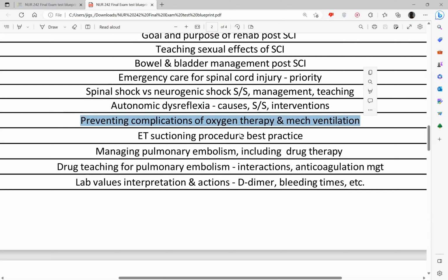Okay, so mechanical ventilation now. What are complications of oxygen therapy? Can they go into toxicity? Yes. So how do you prevent that? Do you keep them on high FiO2? No, we titrate. For mechanical ventilation, what were those complications we described? VAP, VAP number 1, barotrauma, which can lead to a pneumothorax. What else? Yeah, that's VAP, that's number 1.